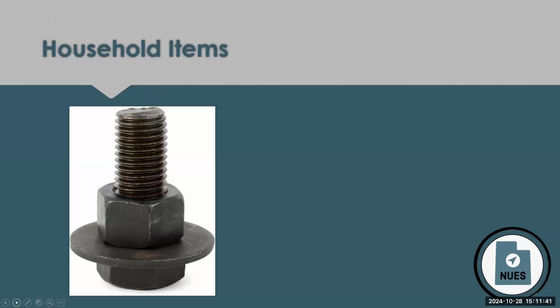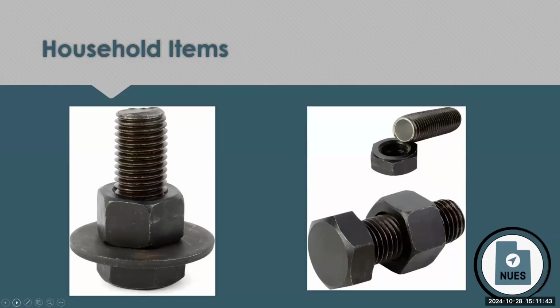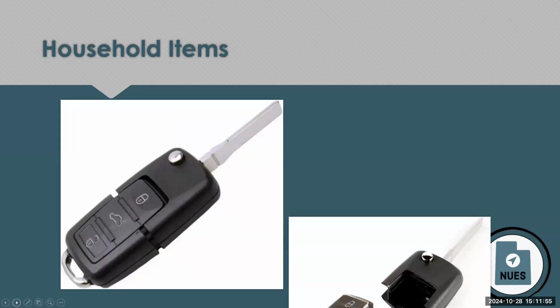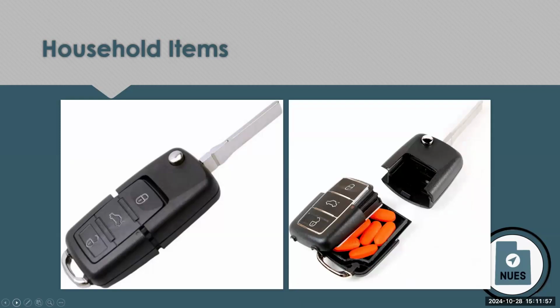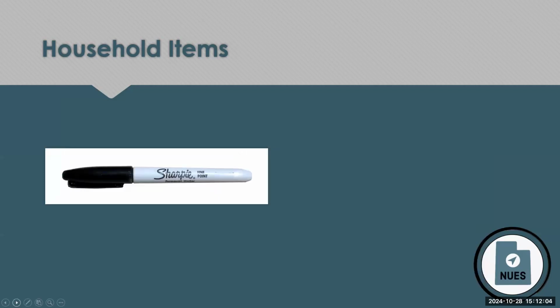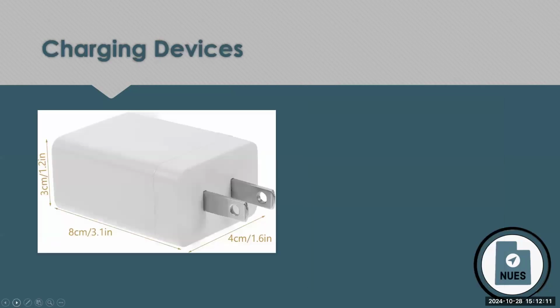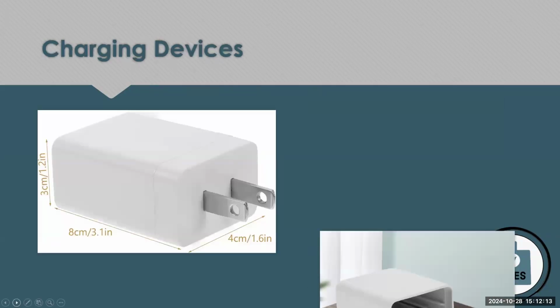So we're going to start with household items. I never thought about a screw and a nut and bolt being able to be a stash compartment. I thought this one was interesting because so many of our cars now have fobs instead of actual keys. You saw this one on the video, and it is actually a workable Sharpie.